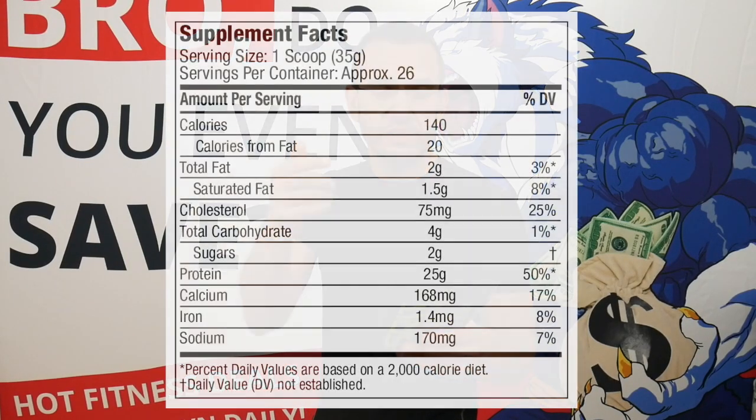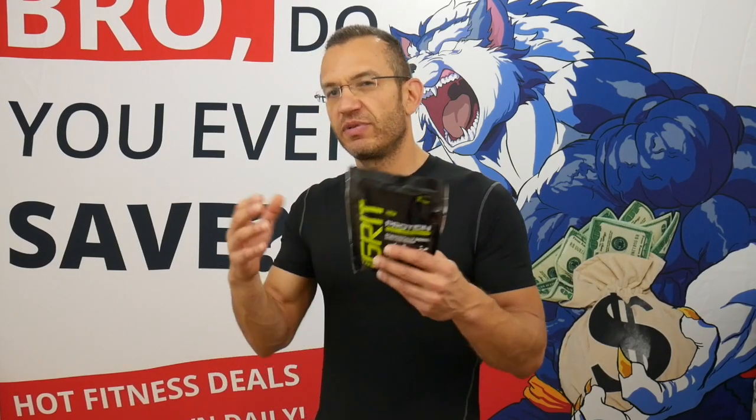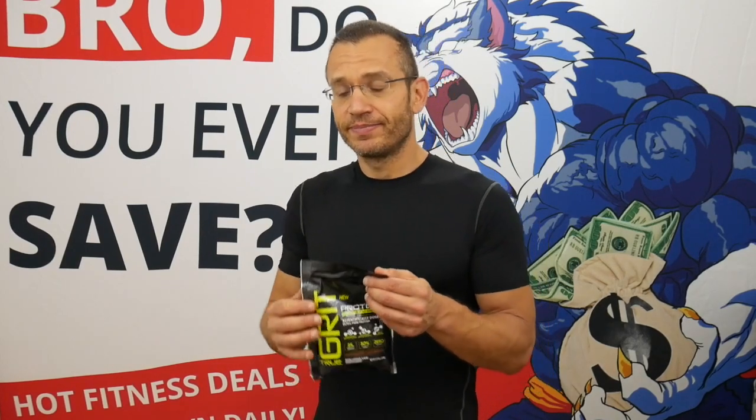So let's talk about the label for a second. You have 140 calories, 2 grams of fat, 4 grams of carbohydrates, and 25 grams of protein. 12.5 micellar casein, 12.5 this blend of whey, isolate, and hydrolysate. And that's what's in it. So anyway, I have a bag here with chocolate milkshake. Chocolate milkshake. Let's try it out, right?